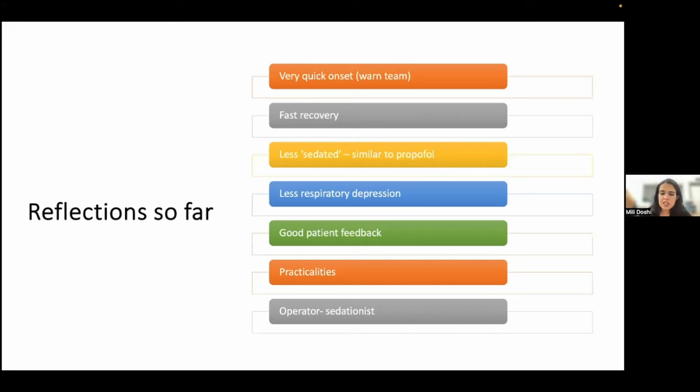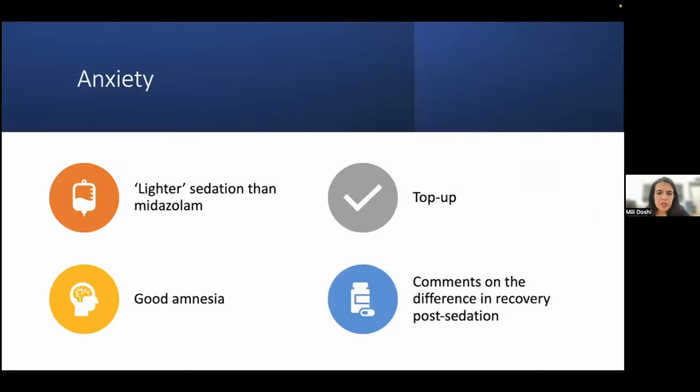The practicalities: the drawing up, you get used to it. But sometimes I find it a bit challenging if you get to the end of that last vial, because the cost is so much, can we get away with it or do we need to get another one? If you have to draw up another one, that could take about a minute or 2 minutes. So I'm just going to go through the different special care groups and some of the advantages, looking at a few cases.